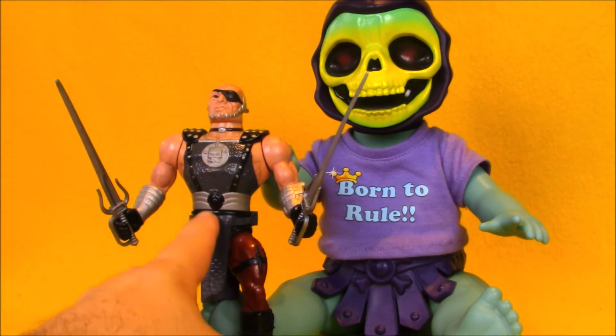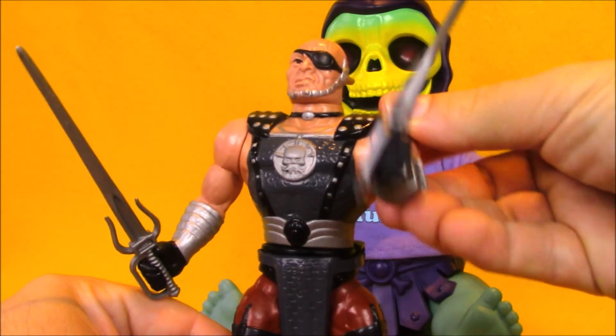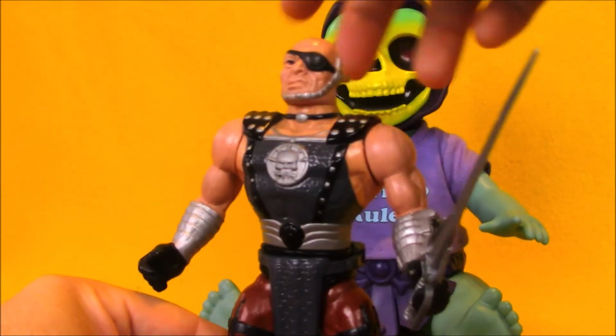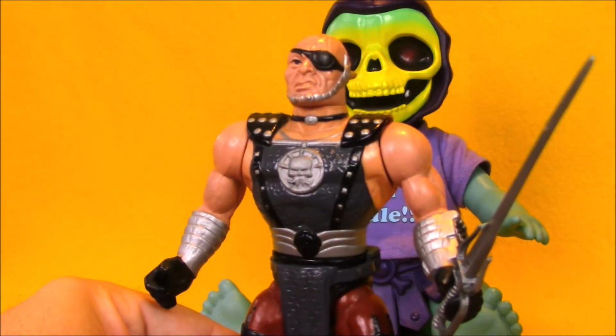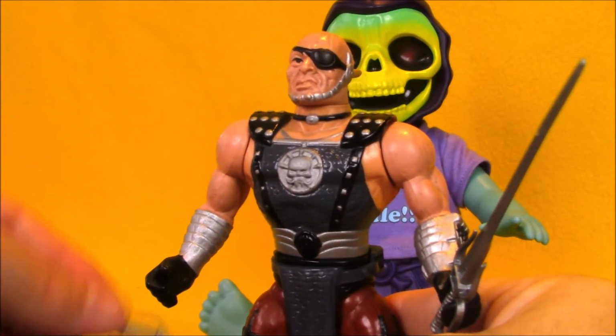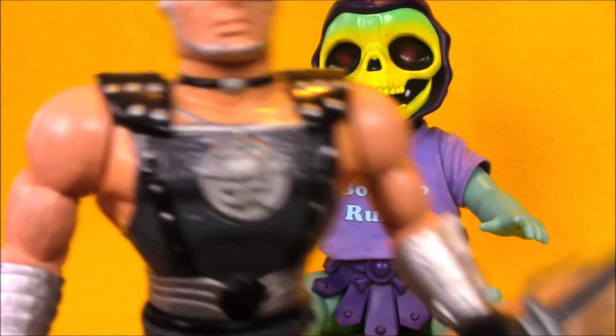He's got his loincloth belt piece. He's got both of his swords. He's in pretty good shape. He's a little dirty. I'm going to try and clean him up a little bit. He does have the power punch action. Both of his arms are spring-loaded. So he's a pretty nice figure based on that Masters of the Universe movie, and I'm very excited to have him in my collection.